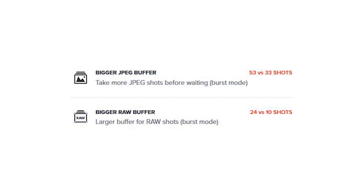Then we have the shot buffer. Both JPEG and RAW shot buffers are better on the 80D. We've got a 53 JPEG shot buffer versus 33 on the M50, so the 80D wins with the 53. With RAW, we've got a 24 shot buffer on the 80D and a 10 shot buffer on the M50. So deeper, bigger shot buffers, both in JPEG and RAW. For some people, especially if you're a high frames per second shooter, this may be an issue, and it may push you towards the 80D, especially combined with the other points.